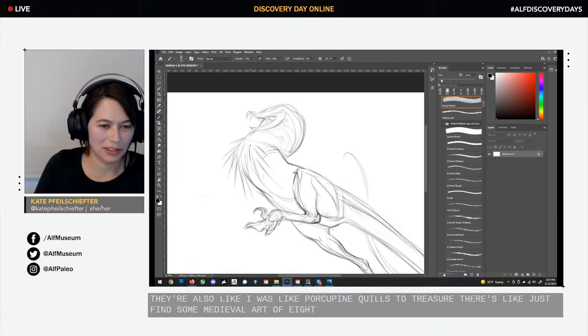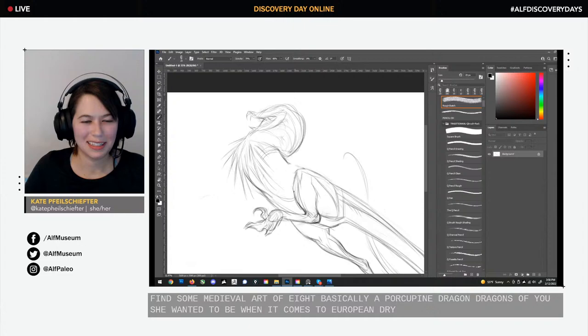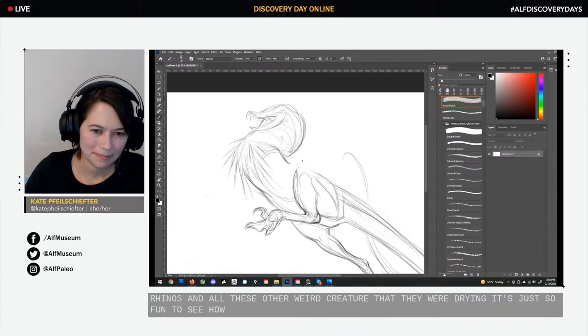They did everything. A dragon can be whatever you want it to be when it comes to European dragons. I love looking at some of those medieval art pieces and what they thought rhinos and all these other weird creatures looked like that they were drawing. It's so fun to see their interpretation of them based on just verbal descriptions.